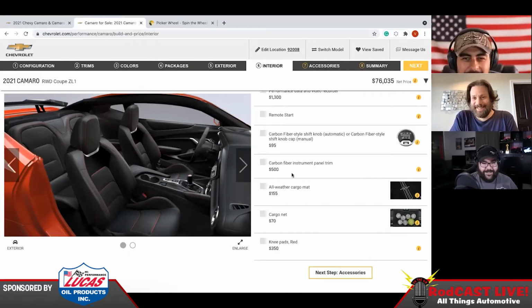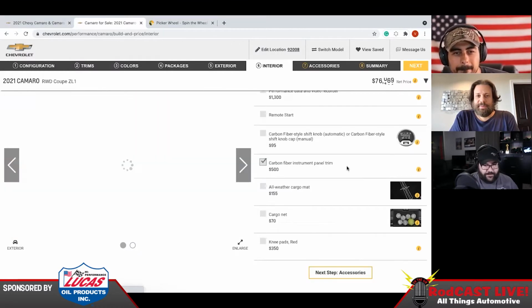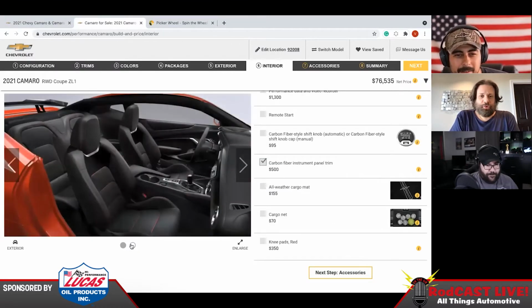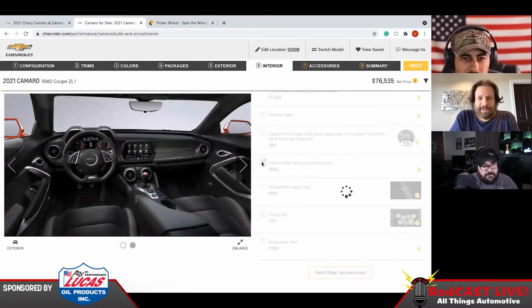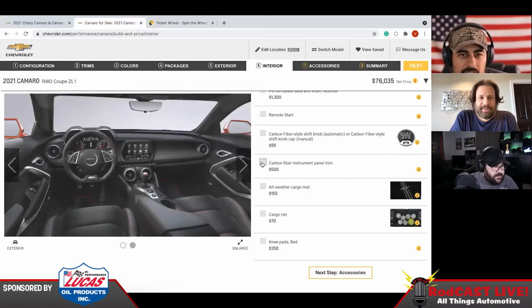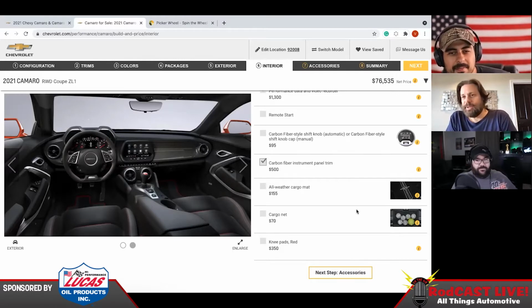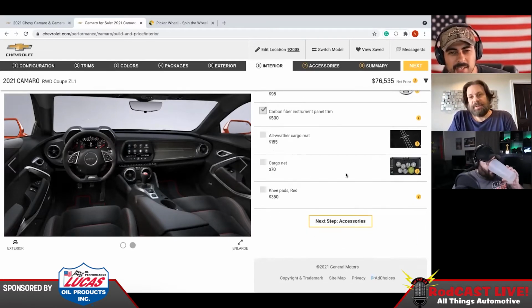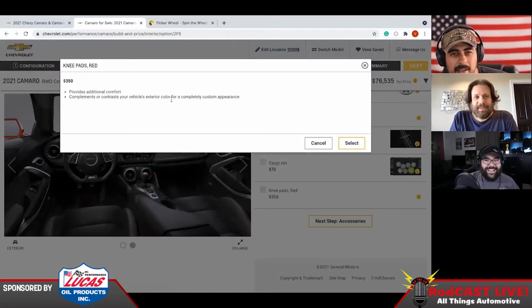No. Carbon. Yeah, there we go. Right there. Let's do this. May require additional. All right, let's see what it does. Click on it and see the front view. Yeah, we need to see the dash. Where is it? Does it not give us the render? What's going on here? Come on, Chevy. What are you doing? It renders. Yeah, it's that insert. I'm good with that. GT500 has a nice carbon strip that you can option just like that. $70 for a cargo net. Wait a second, that was $500. I just realized. Yeah, that carbon fiber insert.